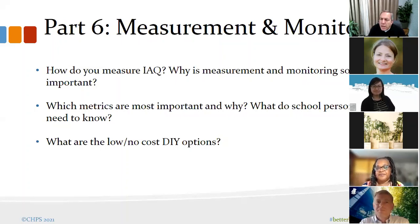Christian, any thoughts on the metrics and what do they need to know, the school personnel? No, I think it's been covered. CO2 is often used as a proxy for your ventilation rate. It's also influenced very much by how full the classroom is. So you have to understand that and weigh that. And then PM2.5, I think, is the other key one.